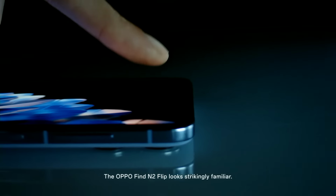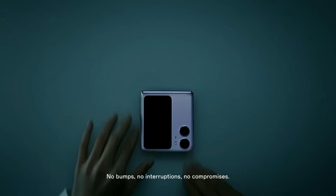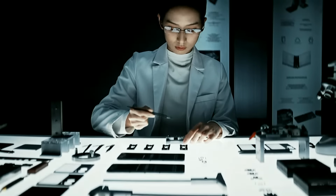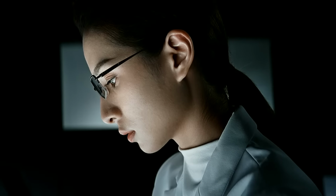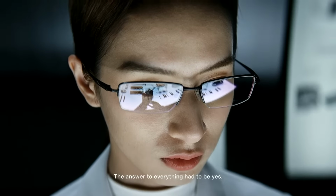The OPPO Find N2 Flip looks strikingly familiar. No bumps, no interruptions, no compromises. Creating the perfect flat-screen folding phone isn't easy. At OPPO, we challenge ourselves constantly. Can we make it lighter, more durable, like a traditional phone, with an innovative foldable experience? The answer to everything had to be yes.